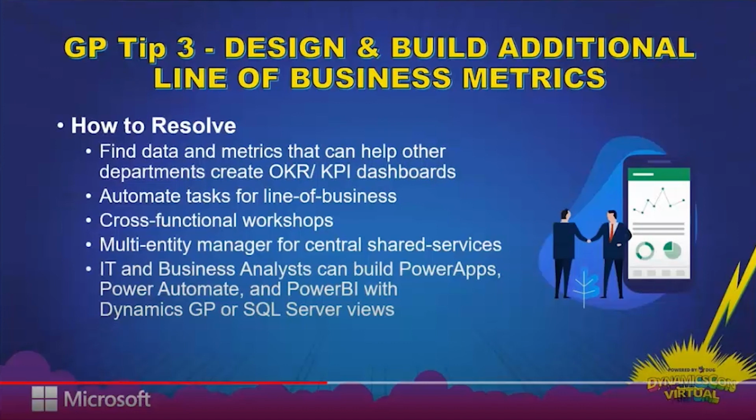So as I said, our goal here is digital transformation while staying on Dynamics GP, keeping GP as a core, and we can surround it with a cloud of different applications.